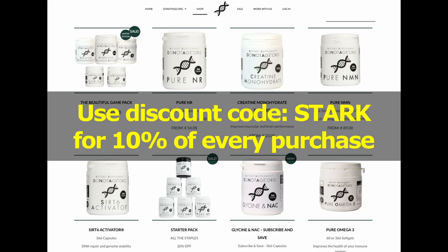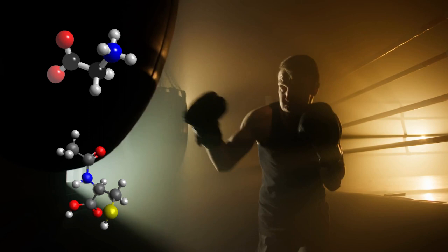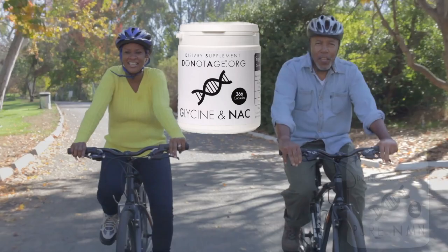So there you have it. This 1-2 punch of glycine and NAC has a ton of anti-aging and health benefits and is definitely worth adding to your longevity supplement stack.